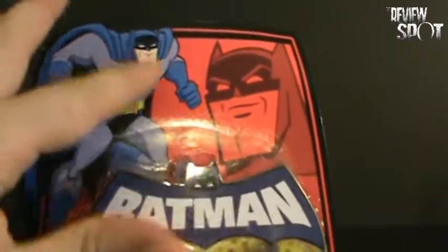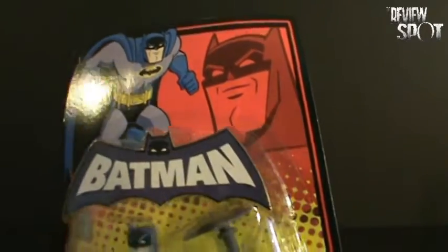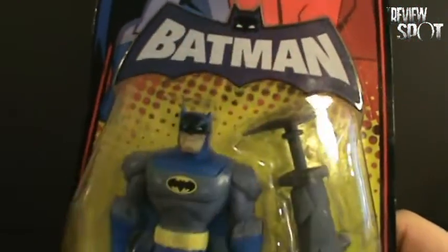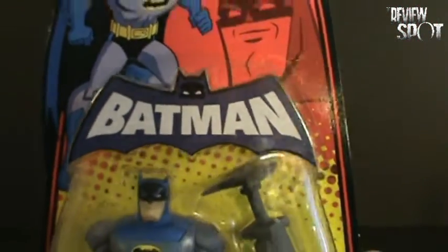We get a picture of Batman up at the top left-hand corner. We get Batman on the right. Nice red background, and then we've got the yellow transitioning into the red. And we've got the Batman symbol up at the top there.